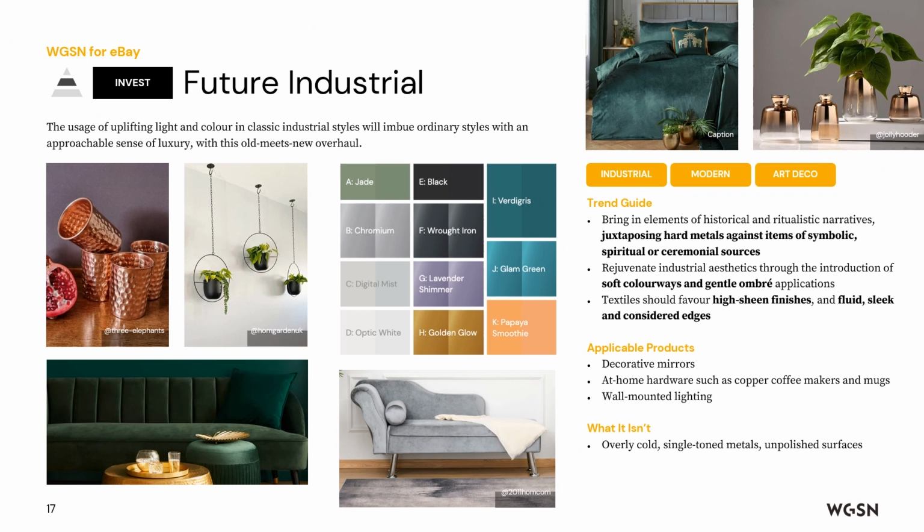Next, we have the second trend for Invest, which is future industrial. So this is a move on from that luxe industrial trend that we had for 2022. And it's really about uplifting that light and colour from that classic industrial style and then imbuing ordinary styles with a really approachable sense of luxury. So here it's really thinking about old meets new, marrying them together in a really easy way.